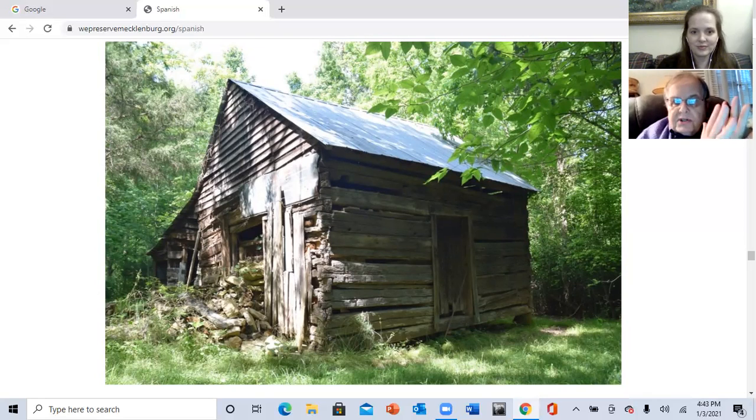And we call it the Stafford Log House because, as was true with so many enslaved people, they frequently took the name of who owned them. And the Stafford family did indeed own this land in the late 18th and early 19th centuries when this building was built.